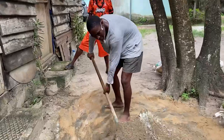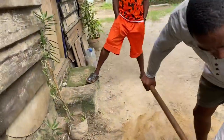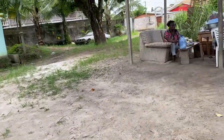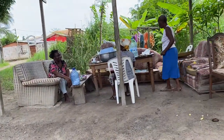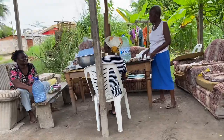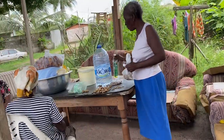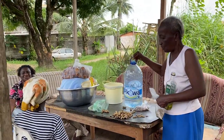Why is my son working? Let me take you guys to where Mama ANAS is. She wants to buy something. I think she wants to buy some street food. We call it gâteau and some bouillie. That's Mama ANAS there.